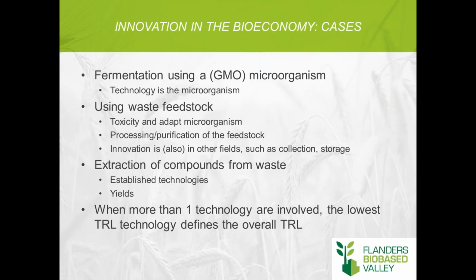But innovation can also be in other fields. It's not only technology based in the bio-based economy, but can also be in other fields such as collection of your biomass, storage and storage conditions of the biomass. That's also important, and it gets really important when you're getting into a higher TRL level. It's important that you can collect the amount that you need to have a commercially viable process. So that adds complexity to the TRL level. The TRL of your technology, fermentation-wise or processing-wise, can be TRL 6, 7, but it's also about getting your feedstock there. The innovation, or at least the commercial feasibility, is also about that.